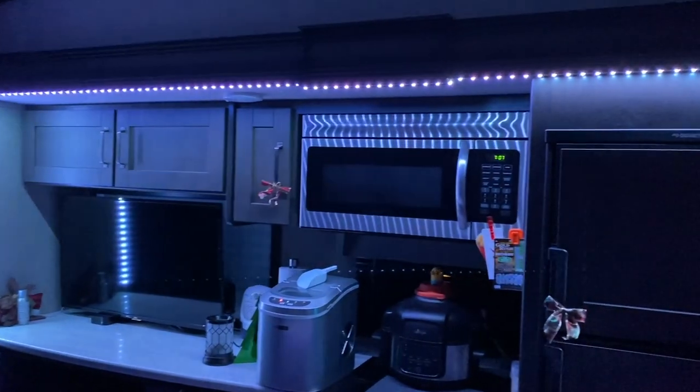So we got this nice fireplace going in the background. Over the fireplace, that's actually underneath it. But, yeah. So Joe put up LED lights here that he's really enjoyed changing for occasion.